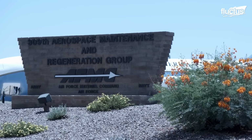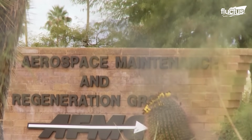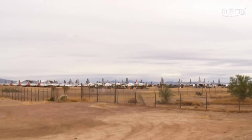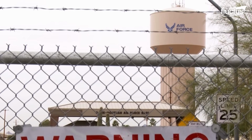The strategic location of Davis-Monthan Field in Tucson, with its low humidity, infrequent rainfall, alkaline soil, and high altitude, proved ideal for reducing rust and corrosion, ensuring the preservation of these retired planes.